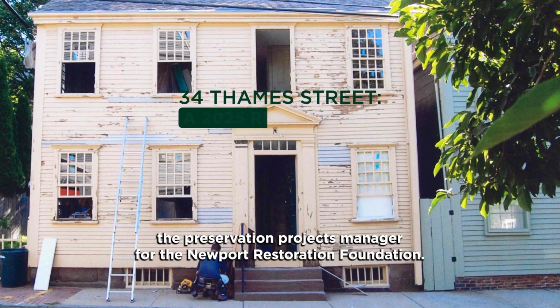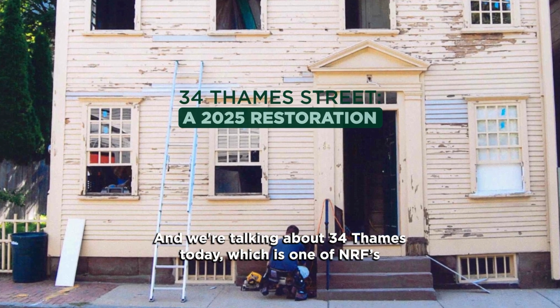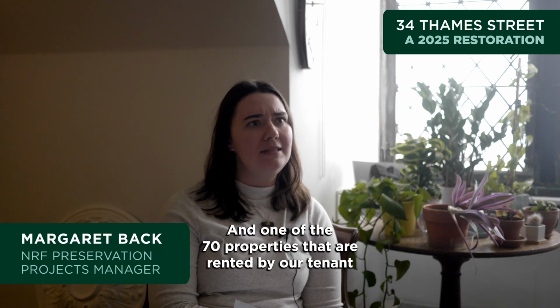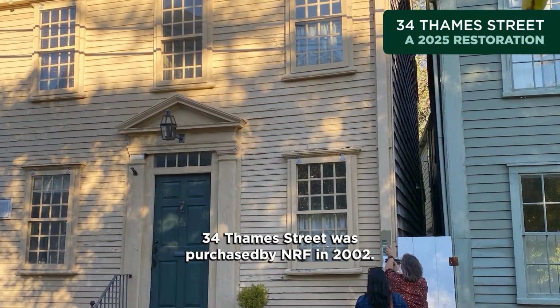So I'm Margaret Back. I'm the Preservation Projects Manager for the Newport Restoration Foundation, and we're talking about 34 Thames Street today, which is one of NRF's over 80 properties throughout Newport, Middletown, and Portsmouth, and one of the 70 properties that are rented by our tenant stewards here in Newport. 34 Thames Street was purchased by NRF in 2002.